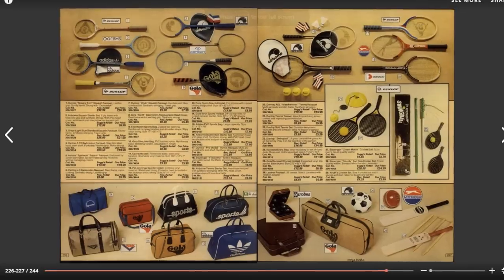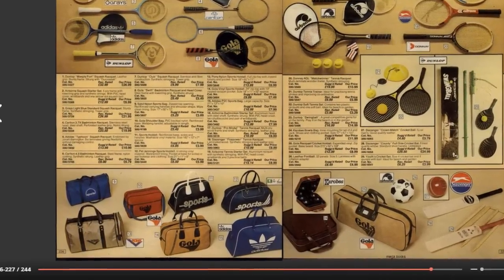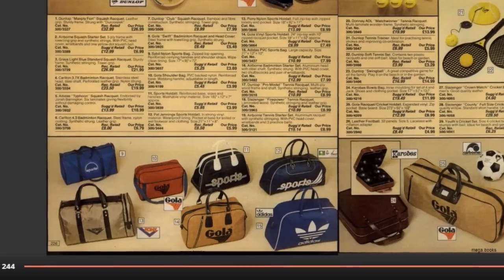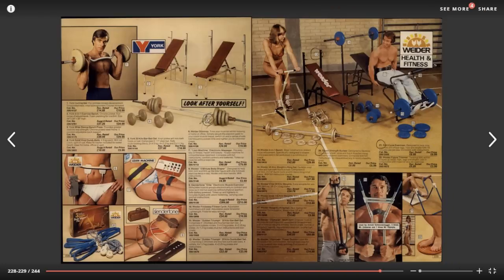It appeared that we all wanted to keep fit. Now, pick of this page has to be, check out these bags. Who did not go to school in the 70s and have one of these bags with your PE kit and your books in? It seems that keeping fit in the 80s was rather popular, maybe because it was cheap. You could have one of these electronic contraptions down here on the left that kind of worked your muscles while you watch telly, or you could do the real thing with the gym kit.